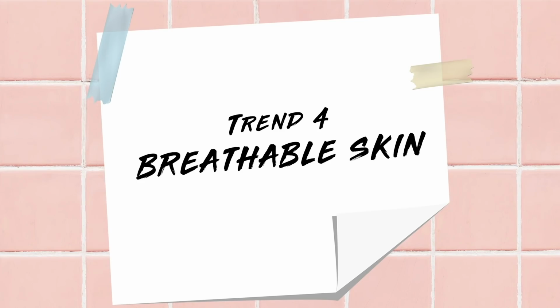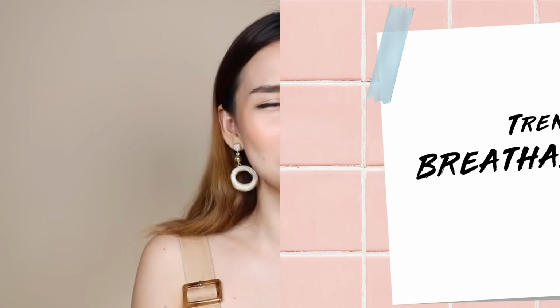This year, you might find yourself pushing aside your full coverage foundation because breathable skin is going to be in. What do I mean by breathable skin? I mean skin that you can actually see the texture of. It's not covered up with heavy, thick makeup or full coverage foundation. You want your natural skin texture to shine.